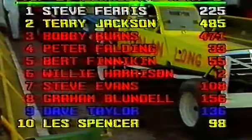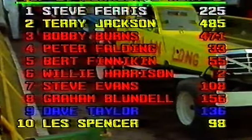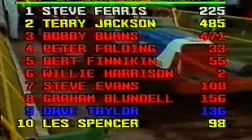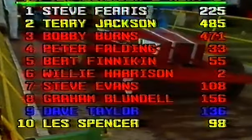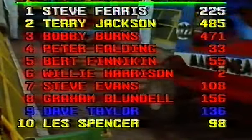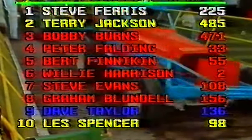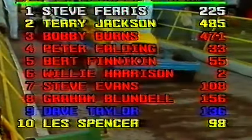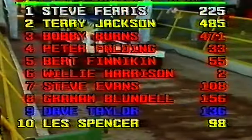Well, as those cars line up in the tunnel for Heat 2, let's take a very brief look at the official results of Heat 1. First, Steve Ferris, 225. Second was 485, Terry Jackson. Then came Bobby Burns, Peter Faulding, Bert Finnegan, Willie Harrison indeed in 6th place, Steve Evans in 7th, 8th Graham Blundell, 9th Dave Taylor, and 10th number 98 Les Spencer. So Les Spencer was lapped, but still got 10th place. But of course, 136 and 98 both are non-qualifiers for the final. Have to go through the consolation.